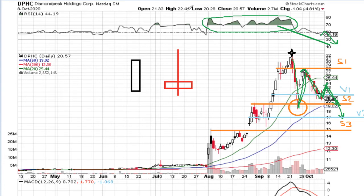And actually, the first entry point would be advised at the volatility 2 area here, in this zone. If further price decline takes place, then the second entry would be a little bit in the vicinity of or below the S3 line. This would be very strong entry points. Always keep some funds for averaging, we advise it.